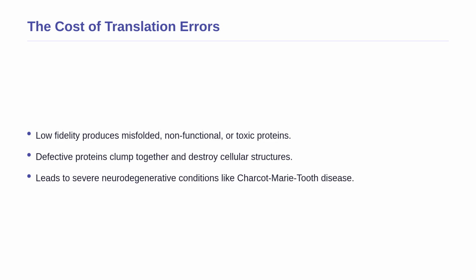In real life, a failure in this quality control system leads to severe neurodegenerative diseases, such as Charcot-Marie-Tooth disease, where nerve cells slowly die off due to toxic protein buildup. Without this rigorous fidelity, life as we know it would simply be impossible, as our cells would drown in a sea of defective, garbage proteins.